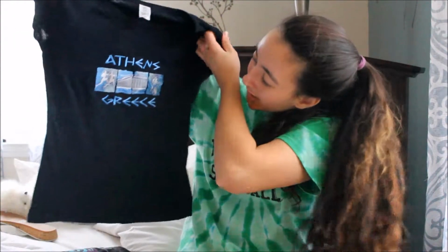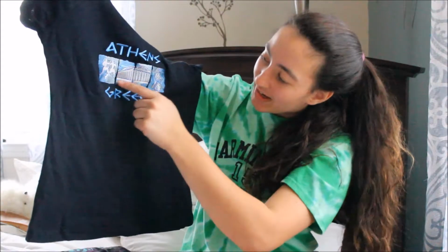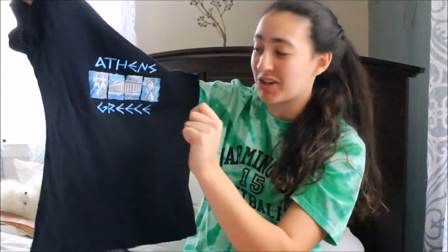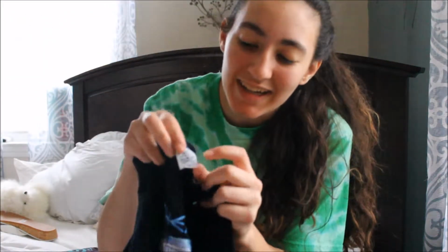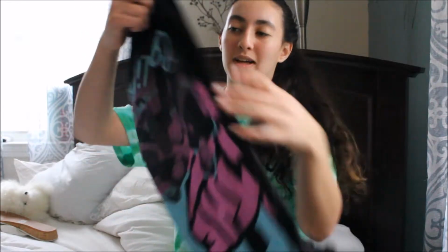The next shirt that I got was from my cousin, and she went to Greece for April break. Lucky her. And she got me this shirt from Athens. And it says Athens, Greece, and it's like embroidered, and it has like the Pantheon. I don't know, some building in Greece. And it has a little Roman. It's so cute. I like it a lot. Look at it. It's so cute. And it says made in Greece, because it was actually from Greece. You know, authentic.